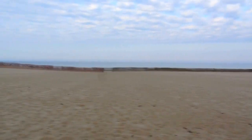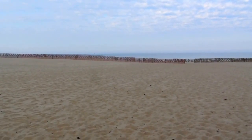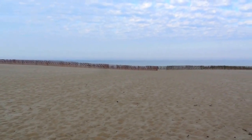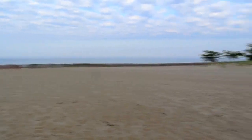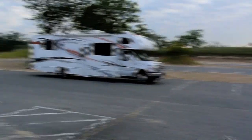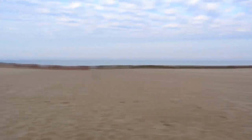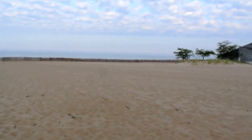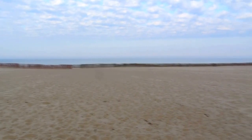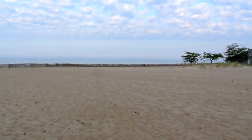And then here we actually have a snow fence up for the season because this is late in the season. And in the wintertime we get some strong winds off the lake and it'll blow all the sand all the way across the parking lot here. So that they don't have as much of a chore next spring, they put these snow fences up. But they got gaps in the fence so you can still get down to the beach. This is between the Channel Campground and the Lakeside Campground.